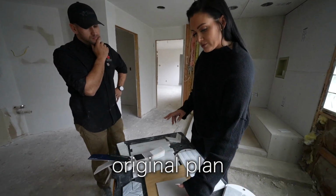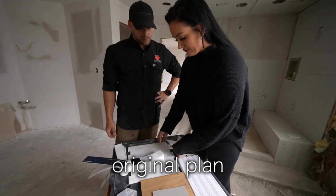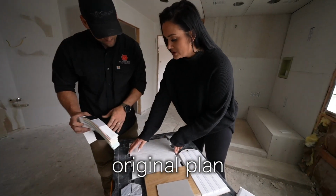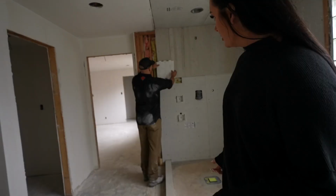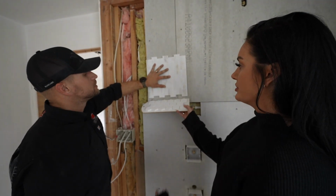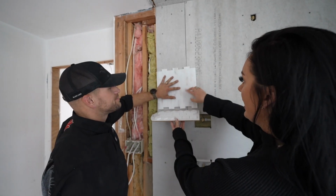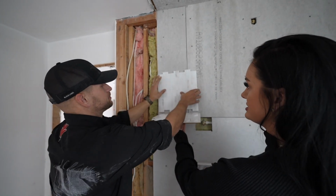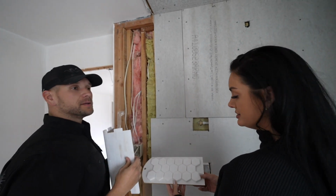In this room, I will probably do something on the floor like these hexagons. I really like this tile to be vertically put in the shower. Also, we'll bring in all the coloring we have. This room's gonna be really white and bright. We have our whites with a little bit of rust tones and some grays in there, which will also play off our countertops. Simple and elegant like me.